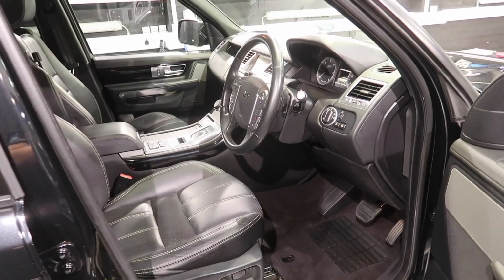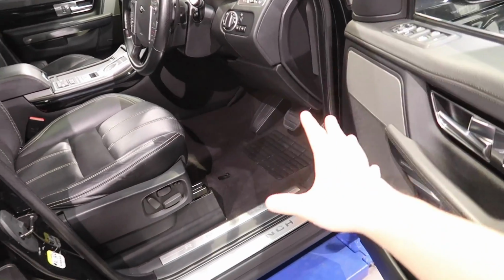Interior done too. It's looking rather nice. We've just got to bring the mats down from upstairs, which have been fabric guarded, so we can get them inside as well.